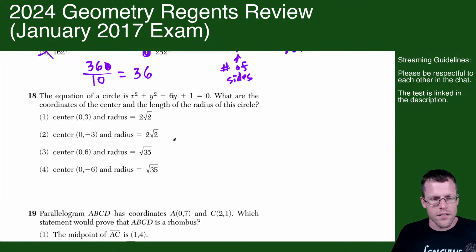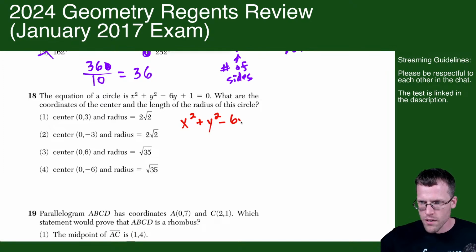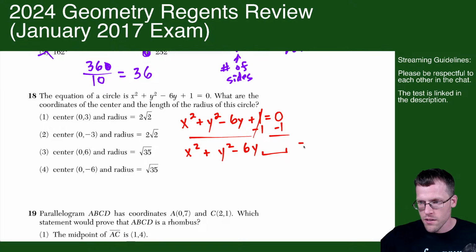But let's see. So question 18. What I like to do for these questions is I make space. So we have x squared plus y squared minus 6y, and then plus 1 equals 0. The first move I do is I just move the constants to the other side. So now I've got x squared plus y squared minus 6y. I'm going to leave a space here, equals -1.